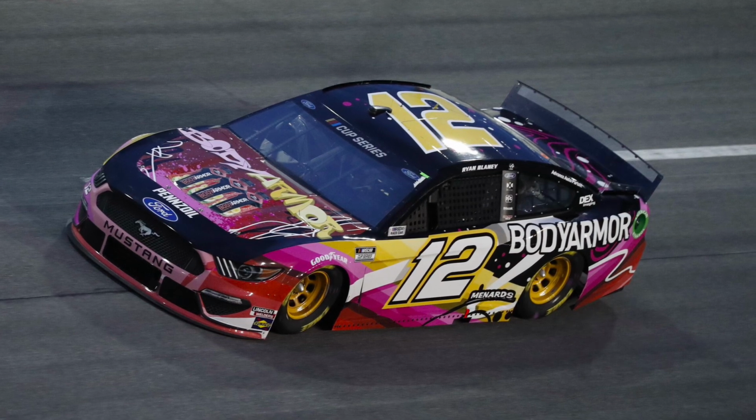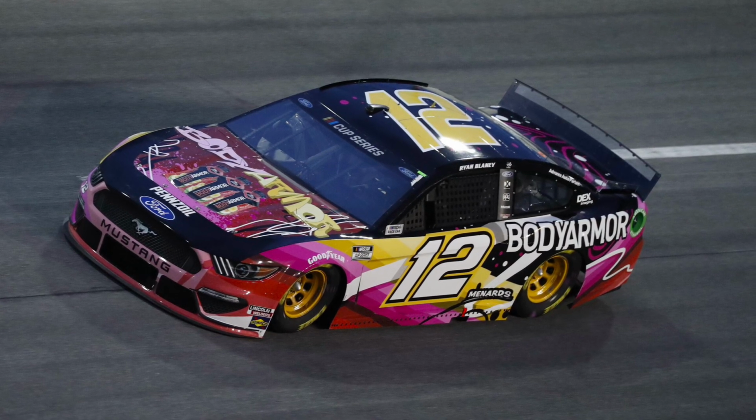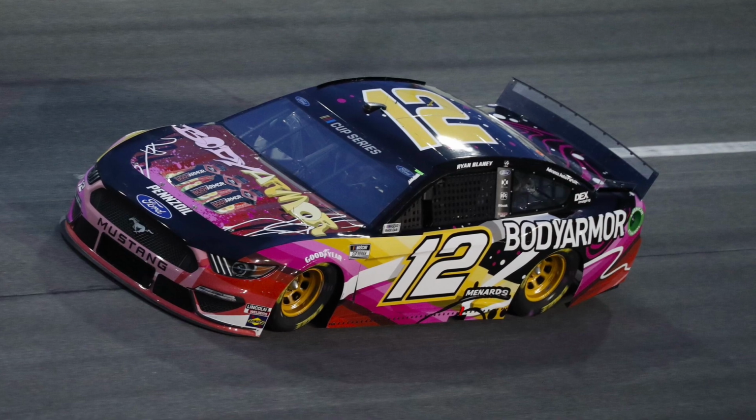So yeah, this is my favorite Ryan Blaney paint scheme of all time, and it's probably going to remain that way for a very long time.